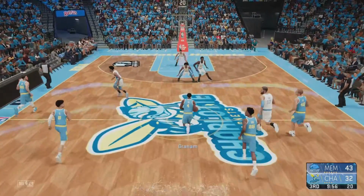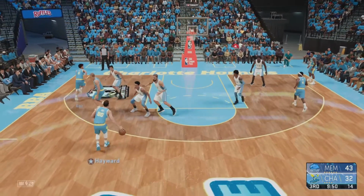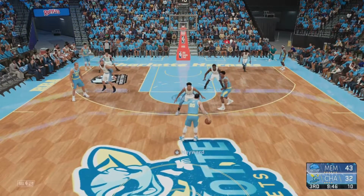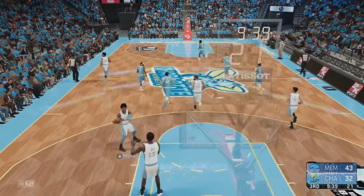So the Hornets need to start scoring. They're playing pretty good defense. They just need to start scoring. LaMelo Ball gives it back to Hayward. Hayward's looking to draw up a play here. Gets a pick set from Washington. He's going to drive, and he's going to pull it. Not able to get it to go.